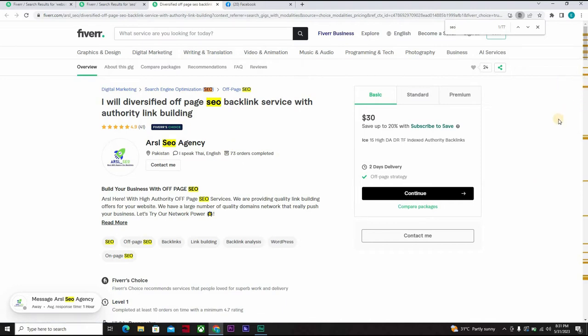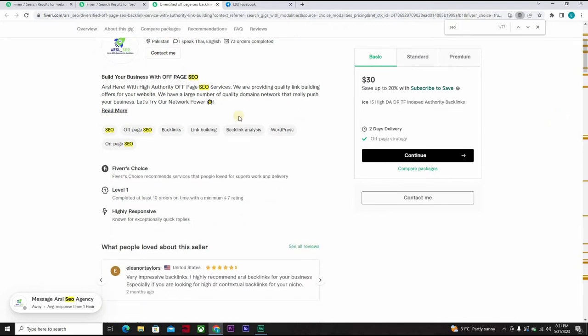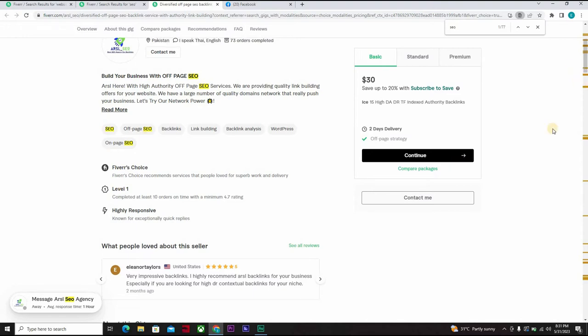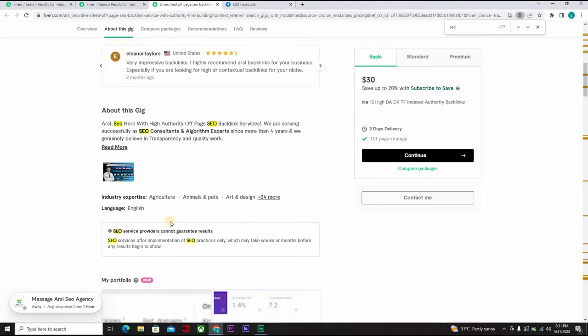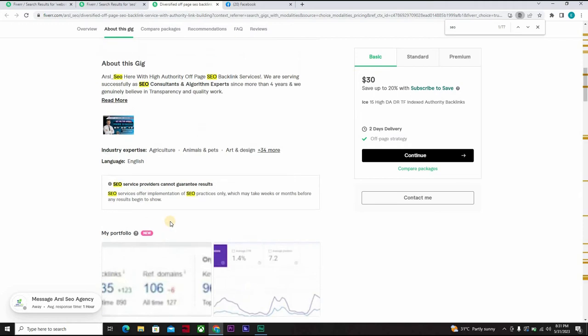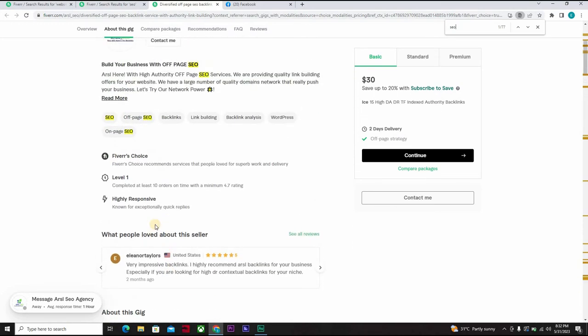That's another metadata. See SEO here, SEO here, SEO, see SEO, SEO, SEO almost everywhere. About the gig, you can see SEO at the beginning, SEO here, SEO here, you can see. So when you have this, your tags, you have SEOs on your description, your name, it gives you a better ranking.